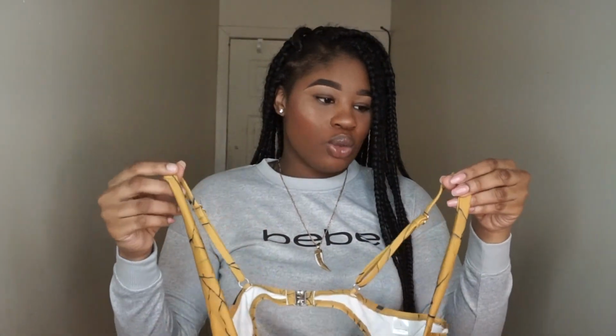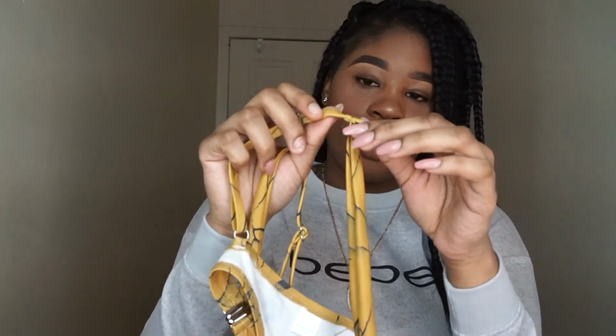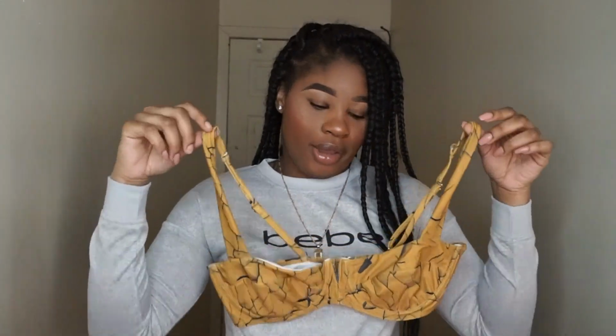The straps are what make me feel like it's super cheap. Look how it's coming apart already. I haven't even worn it yet. It's brand new, so I'm gonna have to cut that because it's hanging and that looks really stupid. But yeah, it fits pretty good.